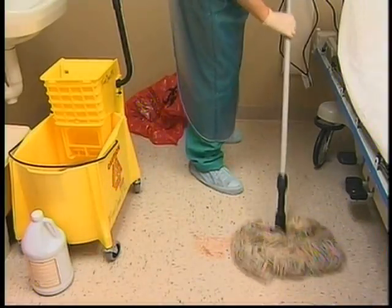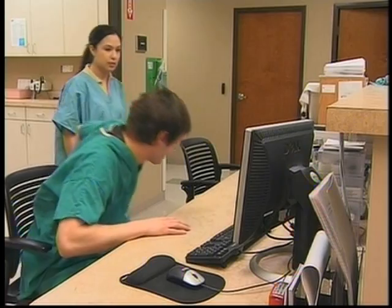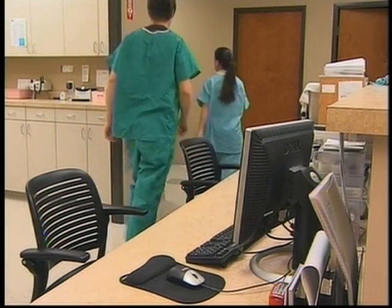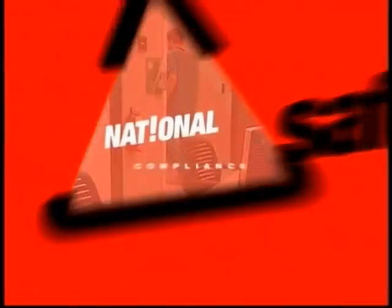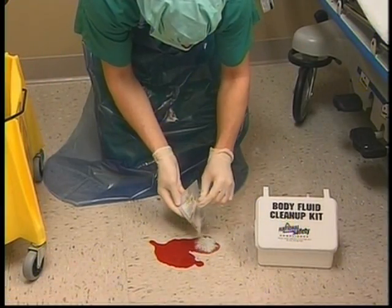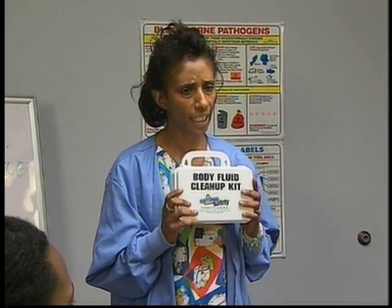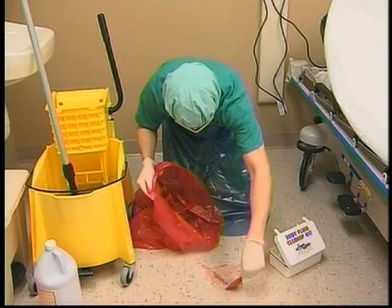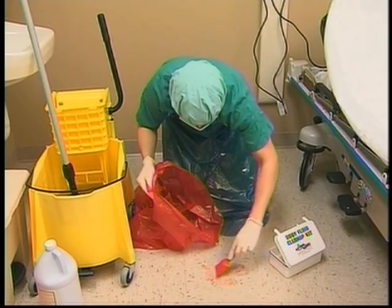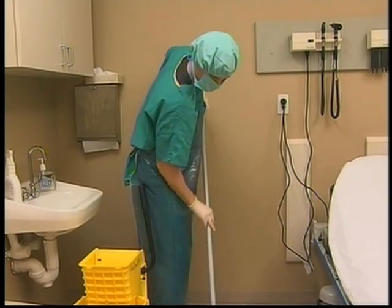The area in which the incident occurred will need to be properly cleaned up. If this is not your responsibility, then be sure that the proper persons are notified of the area needed to be cleaned. Your company should provide the proper BBP cleanup materials. They may choose to use a low-cost BBP cleanup kit that provides all items necessary for the proper cleaning of an exposure incident, as well as properly protect the employees cleaning the area.